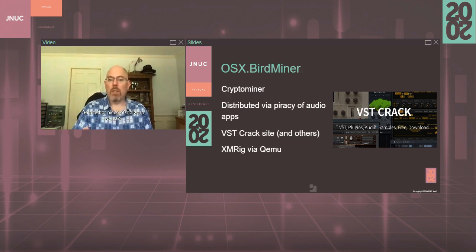So another piece of malware we saw is one called Bird Miner. And this one, as it sounds, is a crypto miner. So that means that it's designed to mine cryptocurrency, in this case, one called Monero. And this malware was distributed through piracy of a large number of audio apps. A lot of these were available through the VST crack site. There were some others as well, but this was really the main one. And VST crack had large numbers of audio apps that were all pirated. They'd all been cracked somehow and had been used to distribute this malware.